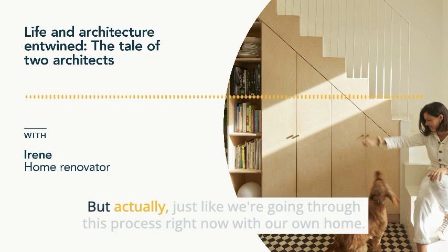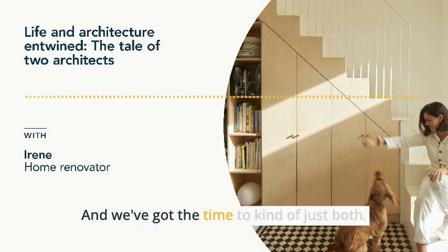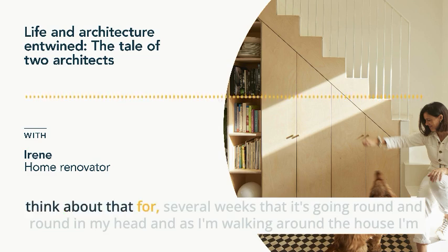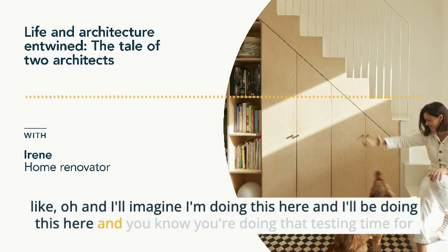But actually, just like we're going through this process right now with our own home. I was just thinking this morning, we've done a design and now we're sitting with it. And we've got the time to both think about that for several weeks, and it's going round in my head. As I'm walking around the house, I imagine I'll be doing this here and I'll be doing this here. And yes, you're doing that testing time for yourself.